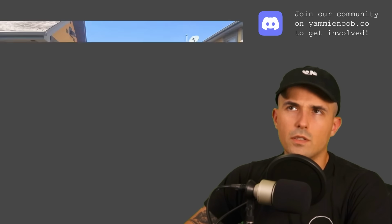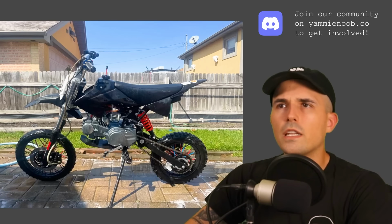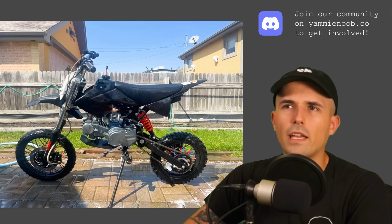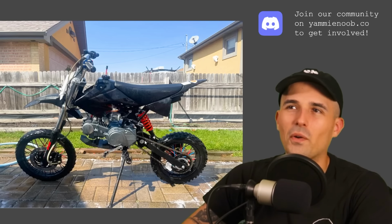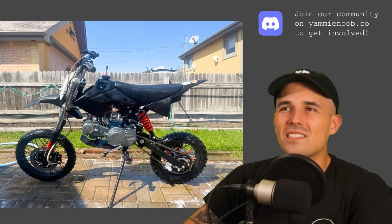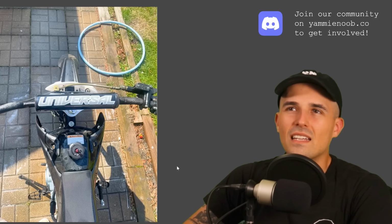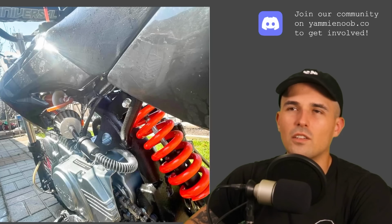Oh, okay, it's a baby dirt bike on stilts. This looks like a PW50 that's just been jacked to infinity. Look at the angle of this swing arm. That can't be right. This cannot be correct. This swing arm angle just looks all kinds of jank. Is this actually how this was sold? Is this how the geometry is set up on this thing? That doesn't look correct at all.